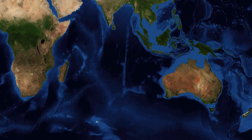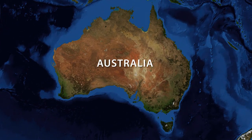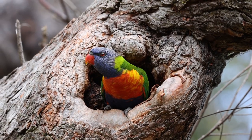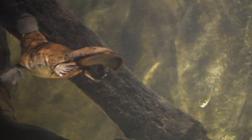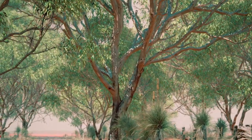Australia's position as both the world's largest island and its smallest continent has played a crucial role in the evolution and preservation of its unique biodiversity. This geographical isolation has acted as a natural barrier, limiting the movement of species to and from other continents. As a result, Australia has become a sanctuary for a wide range of distinctive flora and fauna.